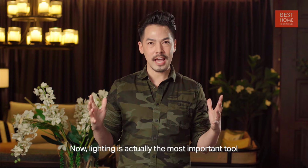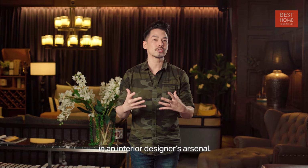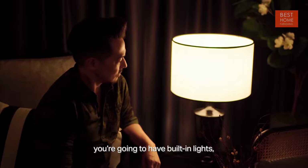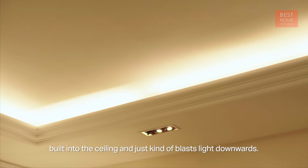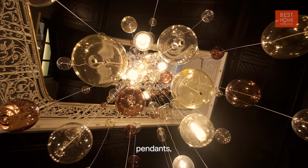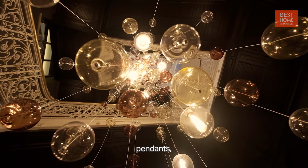From color, let's go ahead and start talking about lighting, illumination. Now, lighting is actually the most important tool in an interior designer's arsenal, because when you control the lighting, you control the room. So most of the time when you move into a space, you're gonna have built-in lights, which are generally built into the ceiling and just kind of blast light downward. What you wanna do is supplement that with chandeliers, pendants, table lamps, floor lamps. It will give you the option to have different lighting levels. When we're talking about lighting levels, I also want you to consider dimmers, because there's not a reason that you should have to turn the light on, and it's like an airport runway. It's too much. When you control the lighting, you can control the ambiance of the space.